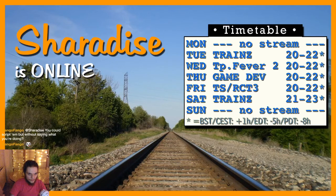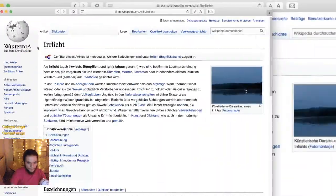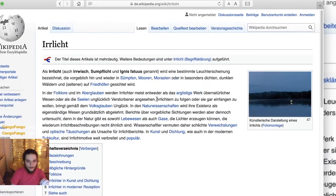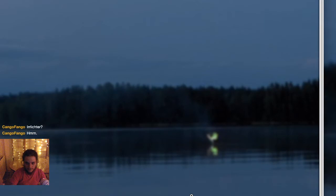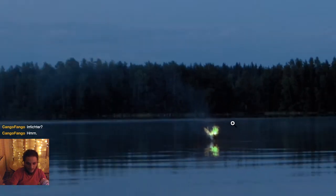I'm not sure which ones. One second. There we go, I found the Wikipedia page. So here you can see Irrlicht, this is the German one, which are kind of these blue lights. This is not an actual one, this is an artist's rendition of what one might look like. It's not a real one.